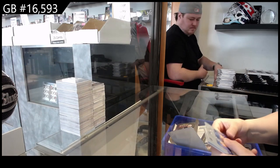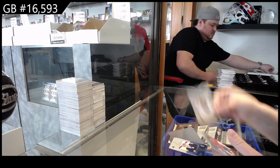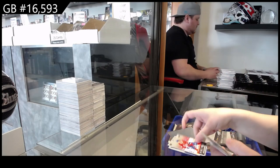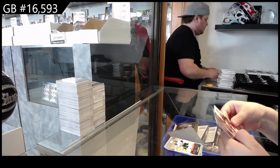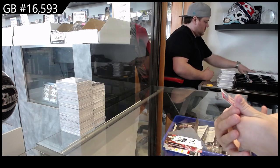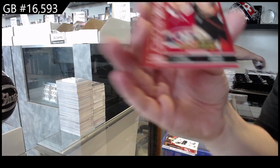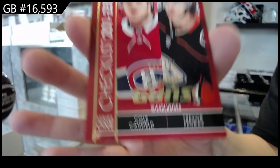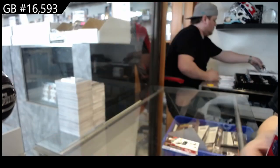We've got honor rolls, Brayden Point, Jack Eichel, Connor Hellebuyck, Marc-Andre Fleury, debut dates of Romanov and John Leonard, Ty Dellandrea. Exclusives of Cam Fowler, Denis Gurianov. Young Guns exclusive checklist of Cole Caulfield and Trevor Zegras. So that will be a random between Montreal and Anaheim.